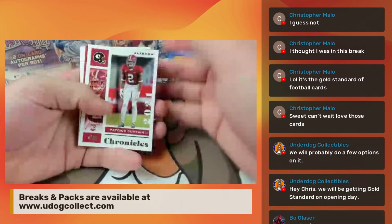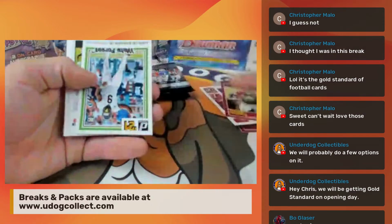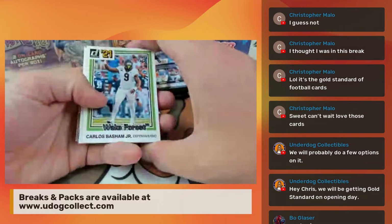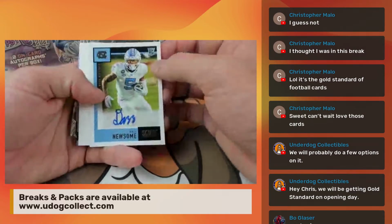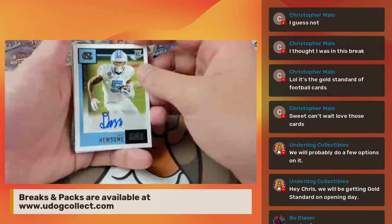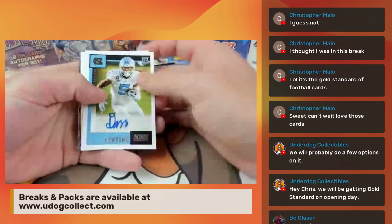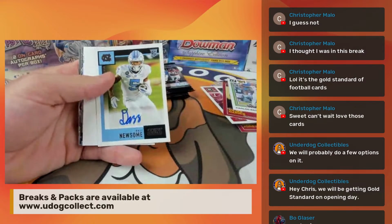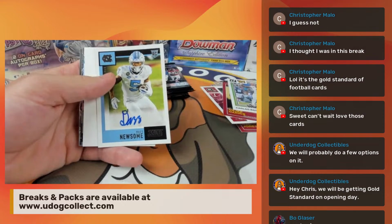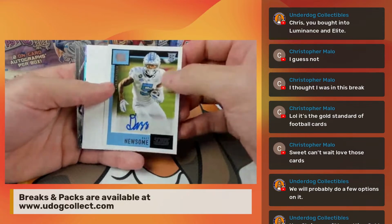Yeah, we got a Patrick Surtain, Najee, Carlos Basham. This looks like our auto out of this one. Daz Newsome. Daz Newsome out of North Carolina. It's a cool signature. With a name as cool as Daz, you can just write Daz, and no one's going to mix it up with anybody else. That Daz Newsome auto is going to be going to Nathan Gleason. Congrats on that, Nathan. Very nice.